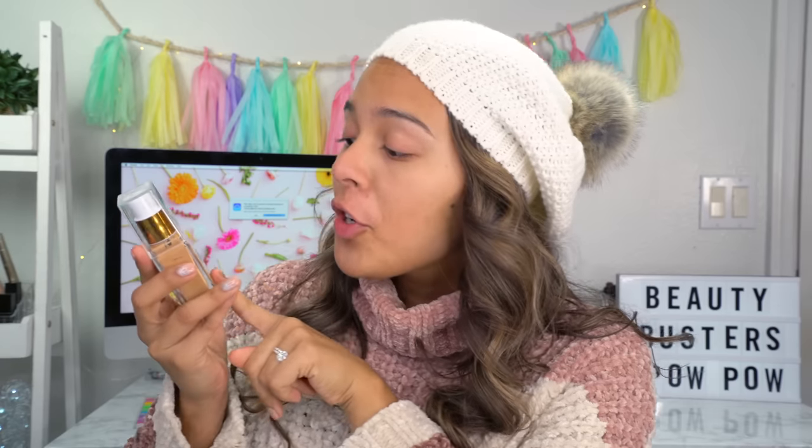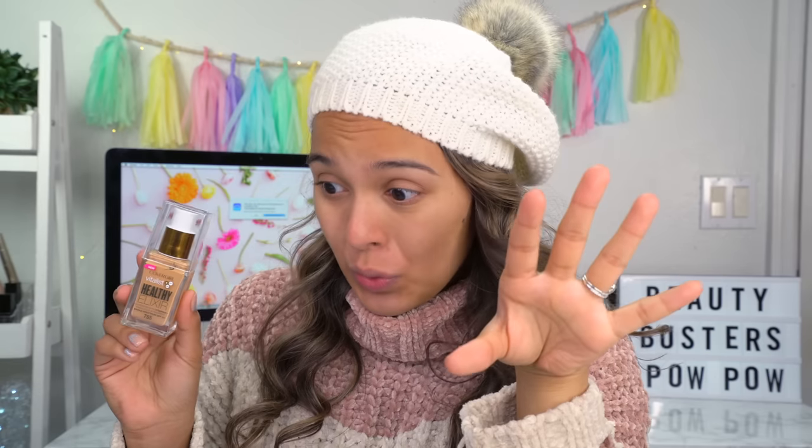So for foundation, we're gonna be testing the CoverGirl Vitalist Healthy Elixir Foundation. This foundation is quite new and I'm surprised how many reviews it has. Almost 3,000 reviews. It's at a 4.2 and it's only $12.99. If we're talking drugstore in comparison to high-end foundations that can go anywhere from $35 to $65 or the more pricey ones. I'm in the color Soft Honey.